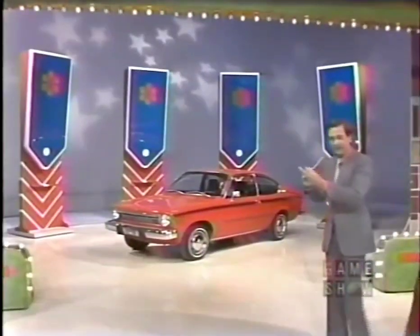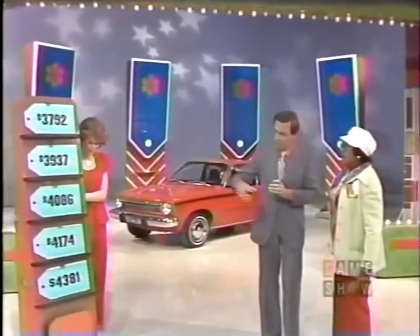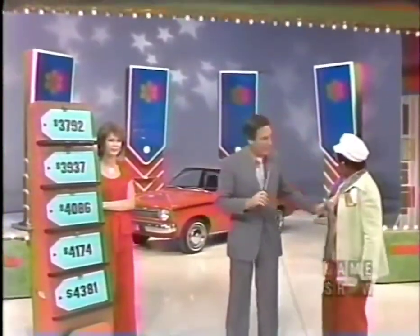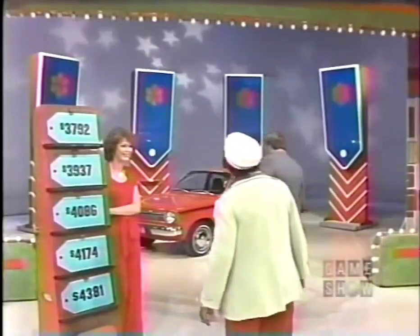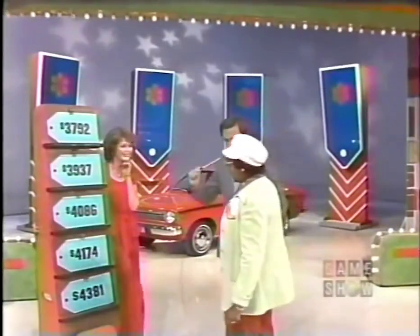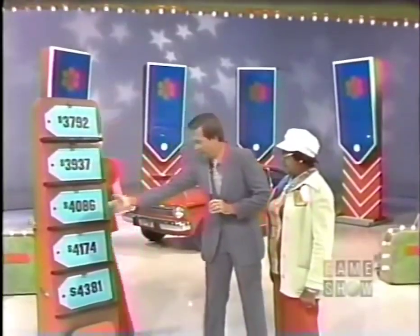Let me have those five price tags out here, please. Now, you know what I want you to do, don't you? I want you to choose the right price for that car. What's the name of the car now? The name of the car is an Opel. It's an Opel, yes. Now, I want you to pick the right price for the car, but I'm not going to give you just one choice. I'm going to give you a chance to win four choices of the five price tags. Okay. Take those away, please.